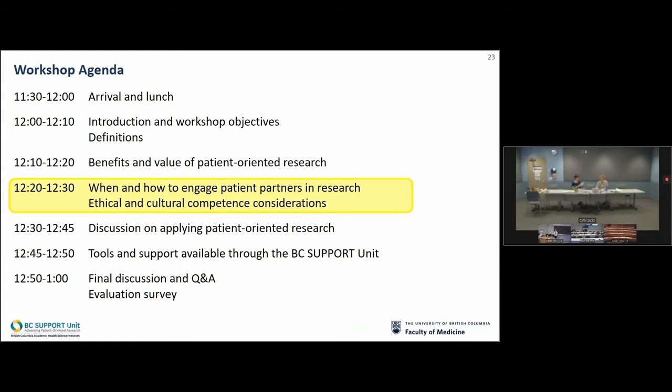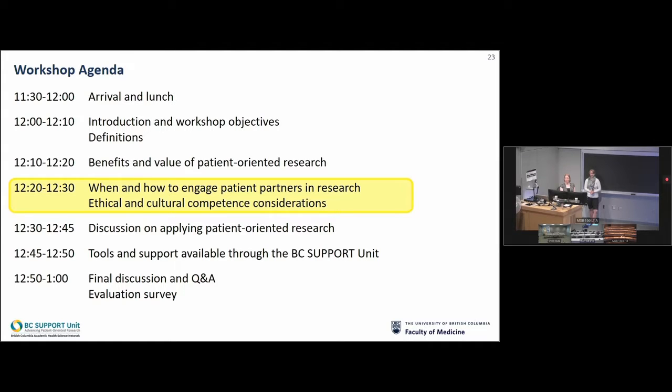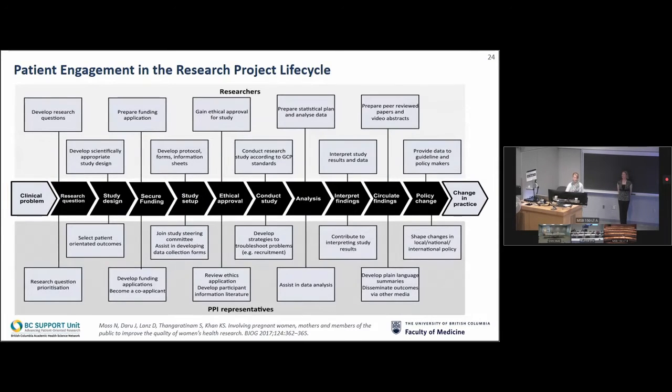All right, so we're going to go on to the next portion of the presentation, which is about when and how to engage patient partners in research, and a bit of a discussion around some of the ethical and cultural competence considerations. So I'll hand it back to Tara. All right. Okay, so brace yourselves, because the slide that comes next is a little intense.